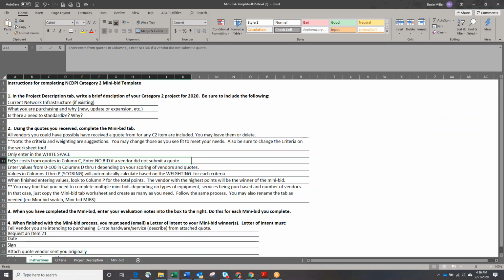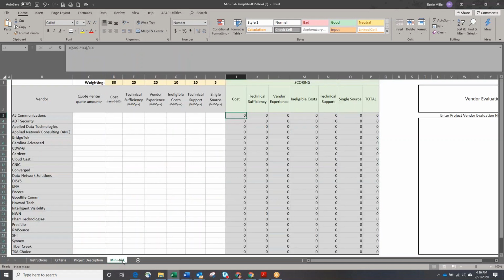All right, so our next step says to enter the cost from the quotes into column C. If there's no bid, enter no bid if the vendor didn't submit one. So that's pretty easy. So you're going over to column C. Oh, hold on just a minute. Let me back up. I skipped something. Weighting. Weighting is in row 1. You may change these weights if you so see fit.